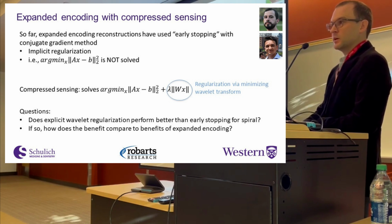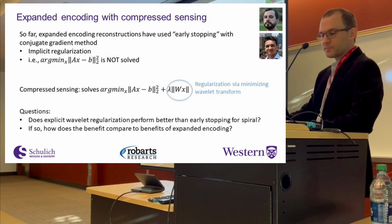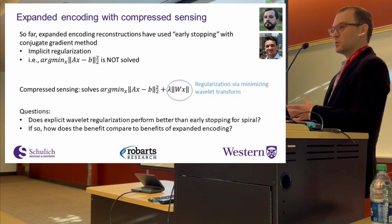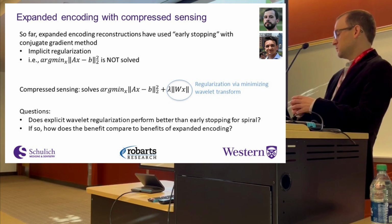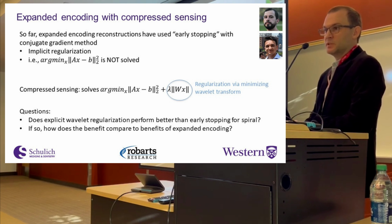We know that our images should be sparse in the wavelet domain, so we might as well use this. And also, with spirals, the point spread function doesn't have well-defined peaks, so it might even be kind of decent for compressed sensing.